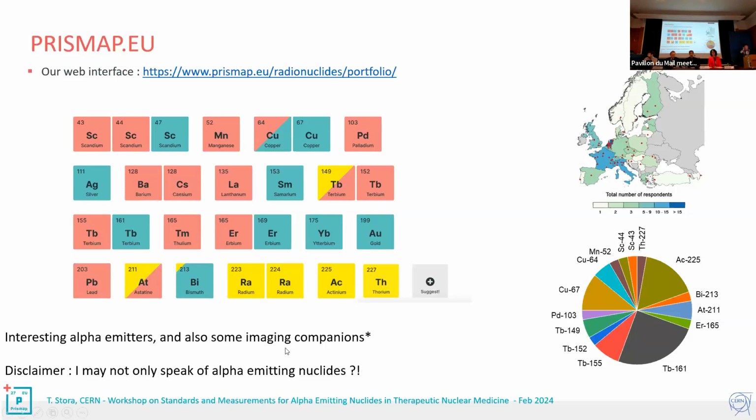In the title, I also put some theranostics. So we heard today that alpha emitters may be nicely associated with other radionuclides. So I may not only speak of alpha emitting nuclides, but some others. And some are of the good taste to have a long decay chain, so that you have plenty of other things than just alpha particles on the way.